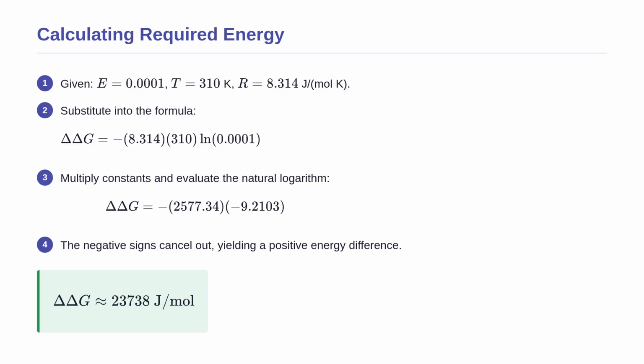Now that we have used this thermodynamic formula, let us apply it to a real biological scenario. Suppose an aminoacyl tRNA synthetase enzyme needs to distinguish between two very similar amino acids, valine and isoleucine, to maintain an error rate of 0.0001. We know the gas constant, and we assume a human body temperature of 310 Kelvin. We plug these values into our equation to find the exact energy gap the enzyme must create.